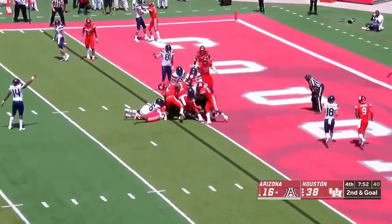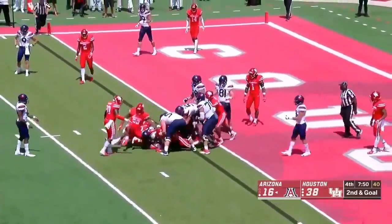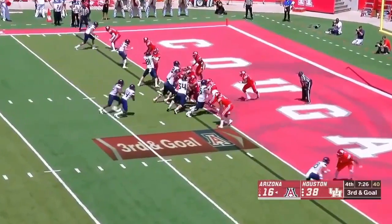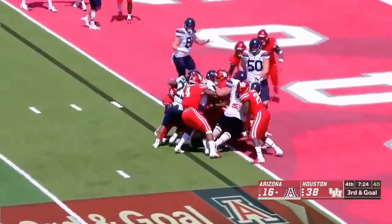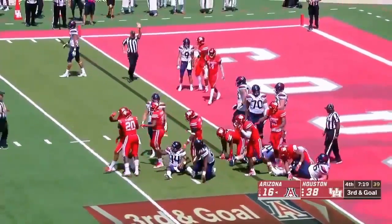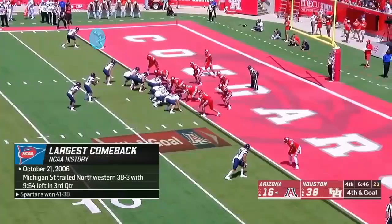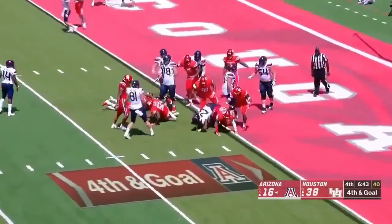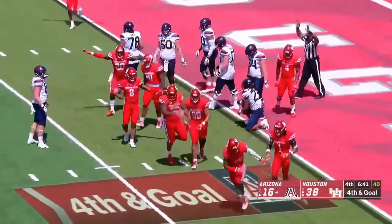2nd and goal. They'll try Smith again. He scored a touchdown earlier, and Tate's going to try to carry it in himself. Second effort. Did he get there? No. You'd be correct. Wow, what a stop, what a stand.